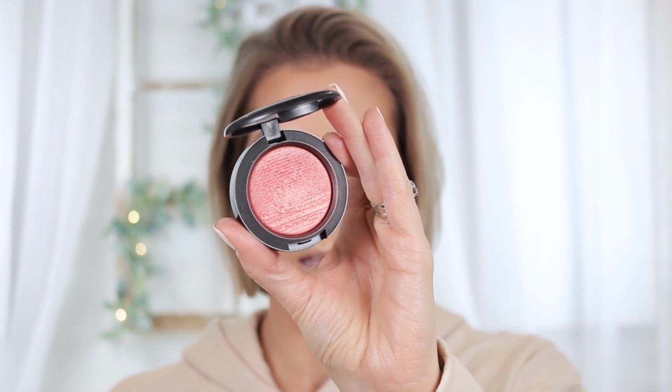I knew that the foundation and the powder were going to give me more of a matte finish, so I pulled this out too. Because I haven't used it, I wanted to show it, and it gives a little bit more of a sheen. This is from MAC, and it is the Extra Dimension Blush in Cheeky Bits. I have a couple of these Extra Dimension blushes, and they really are pretty.